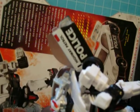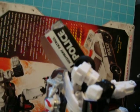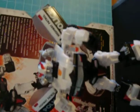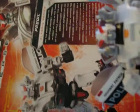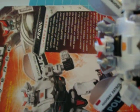Let's get a nice little zoom in on this guy right here. Got Highway Patrol, Police on the doors. And I mean, I really am digging this figure. Get into the face, got the nice little white piping in the eyes. We'll demonstrate that in a minute. Look closely. See that right there? You see the eyes? Yeah, that's cool.